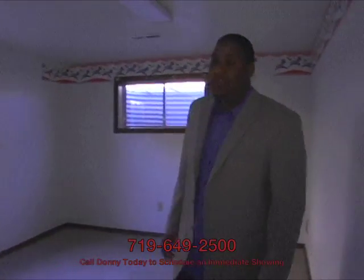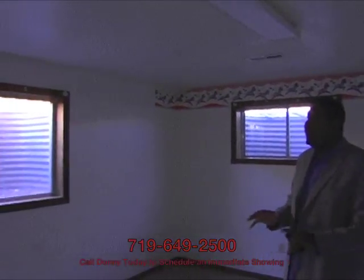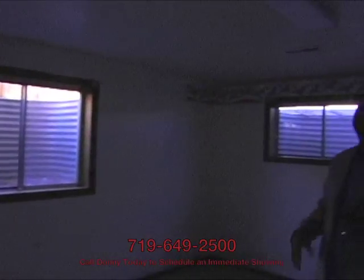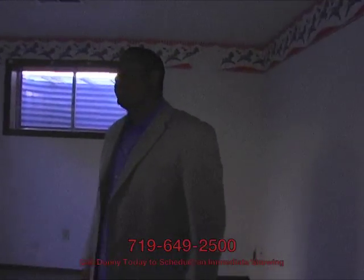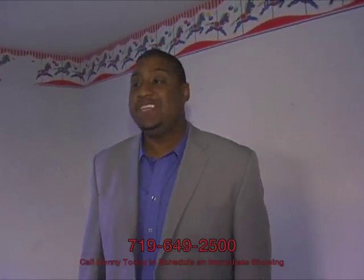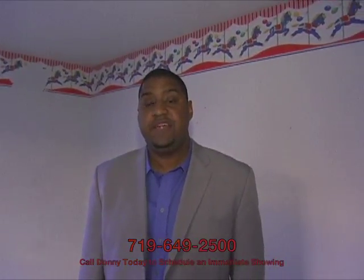Back here is another room, is the way it's set up now. Because it doesn't have a closet, it's not legally a bedroom. So you could use it as a bedroom, obviously. You could very easily add a closet, but this would be your 4th unofficial bedroom. Right now it's a 3, but with very little addition, you could make this the 4th bedroom. I'd probably keep this as a bedroom downstairs.